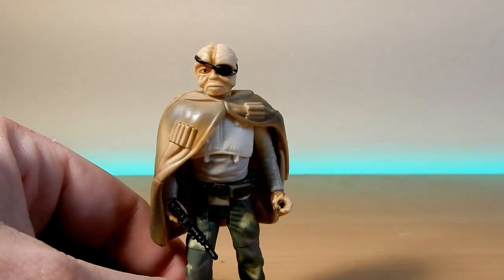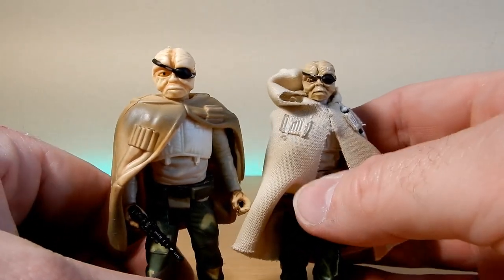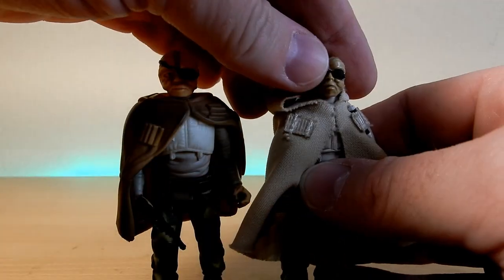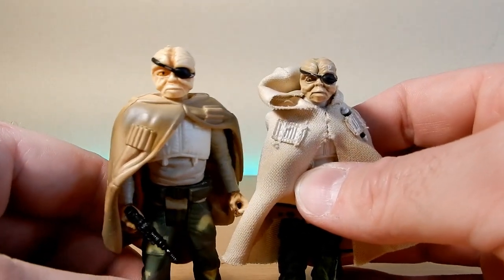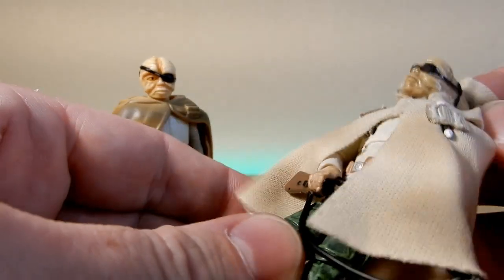I do have the figure. I do have the more updated Prune Face here, so I thought I'd just do a little bit of a side by side. So he's not looking any less nutsacky in the face. He's definitely more of an updated figure.